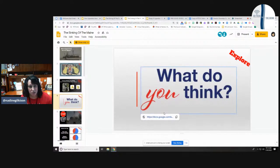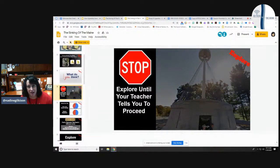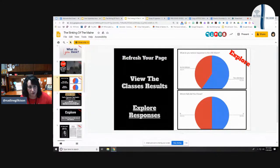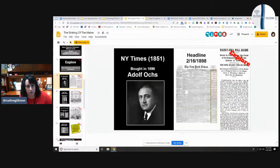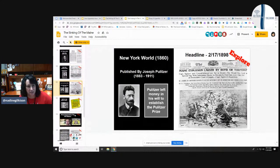Then he's got a link to a Google form. He's telling the kids, okay, stop. I need you to wait until we decide to proceed. And then he's going to have them analyze the data from the class results. This would be if they were in class, get up and find a classmate, but you could easily flip that and make it digital. Look at how he's trying to incorporate the images of the newspapers that are going to take the kids out to the activity.